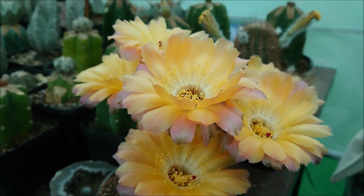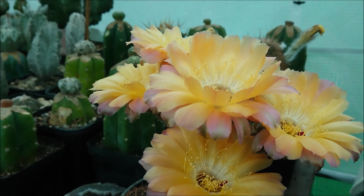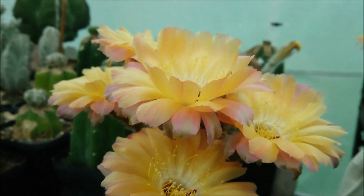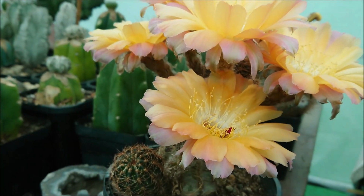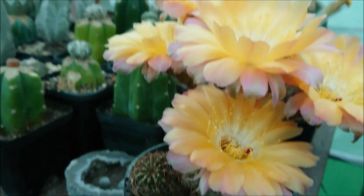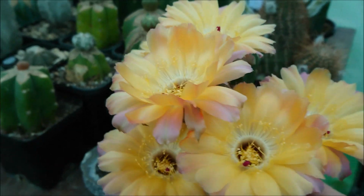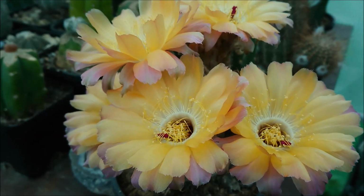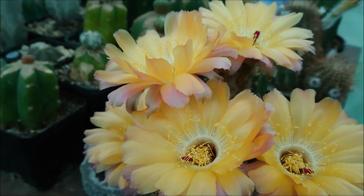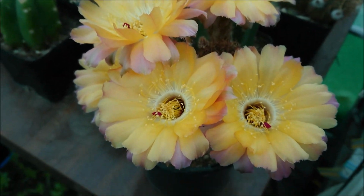I keep this one completely bone dry during winter, and for half of autumn as well for that matter. The mix that this guy is in, he's actually in a 70-30 mix because he was unwell, so it was 70% gravel and 30% organic matter. During the growing season, I'll water this guy very frequently, sometimes up to 2 to 3 times per week. And then, as I just mentioned, during winter and the downtime, nothing at all.